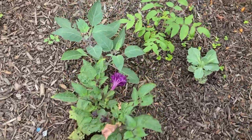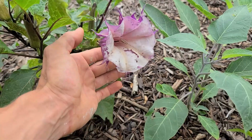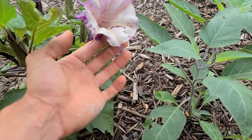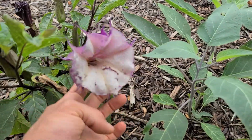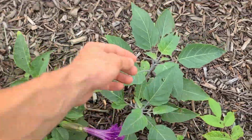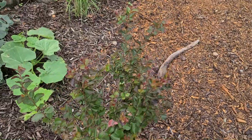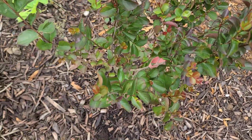And I even have a datura flowering in the middle of the day. Since it's nice and rainy, it hasn't closed up completely. It's a little bit color beaten, but it's a nice big flower. It's in the moonflower family like these volunteers from last year. I'm hoping this crepe myrtle puts on some flowers. I don't know if it will. Might be too young.